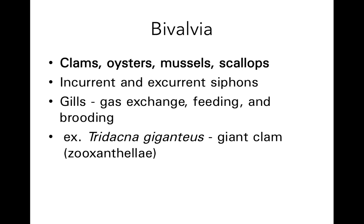Bivalves have a fairly sophisticated internal anatomy, including siphons to help bring water into and send water out of between those valves, and keeping water continually circulating through the valves. So they have gills, the bivalves do, that enable them to have gas exchange, keep oxygenated and remove carbon dioxide. They can use them also for feeding and for brooding or reproduction.